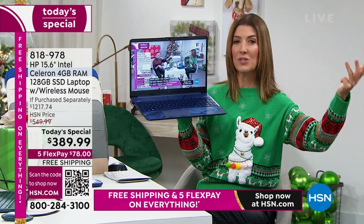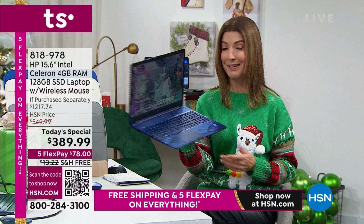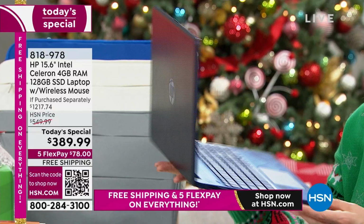So you can spend $1,000 or $2,000 or $3,000 on a computer, and maybe that's the kind of computer you need. But I would say that for 99% of us that are working from home, doing online learning, applying for a job, going back to school, this is for a student, this is for managing the household, for 99% of us, this is more computer than you will ever need.